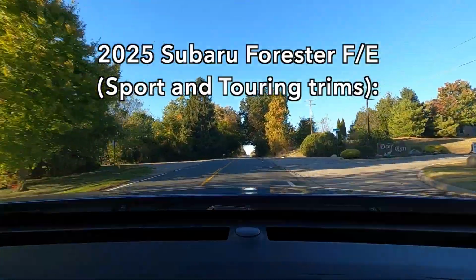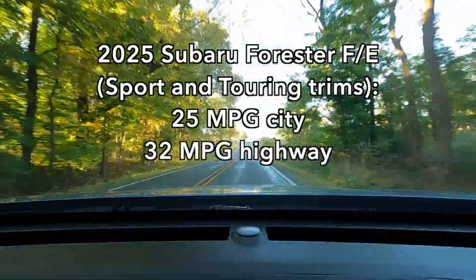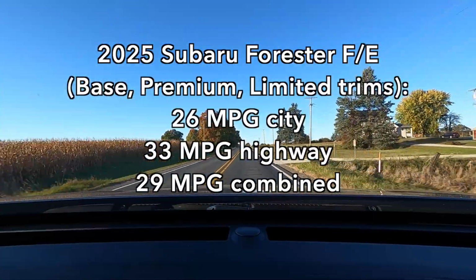One of the advantages of going with the CVT is better fuel economy, and considering the space you get inside this Forester, it is pretty good. You get 25 miles to the gallon in the city, 32 miles to the gallon on the highway, 28 combined. And that's the touring trim. It's the same for the sport trim, but if you get the base, premium, or limited, you actually get 1 mile per gallon better in each category.